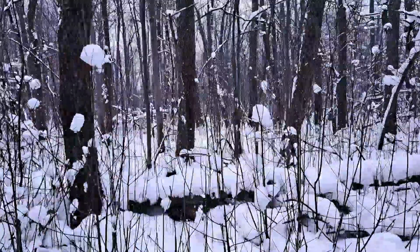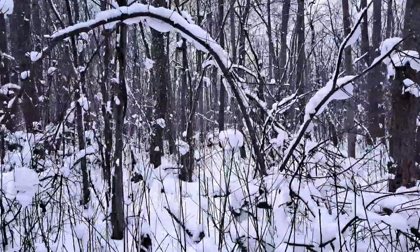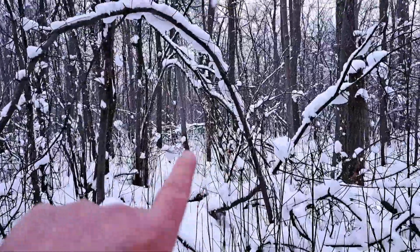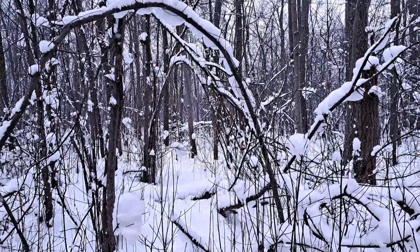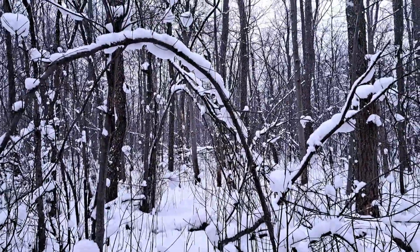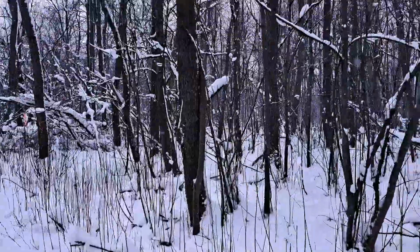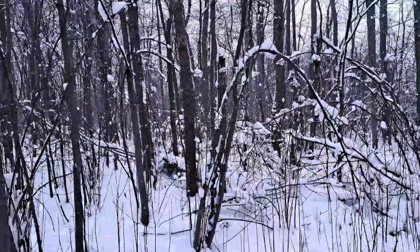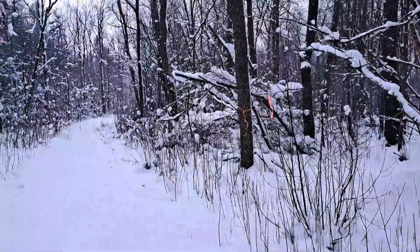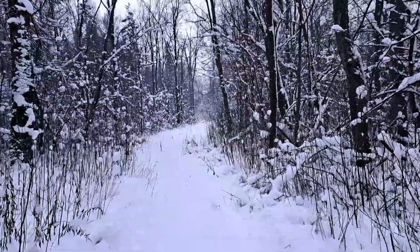Log on the road there, on the path. See that? I don't know if you can see that back there where the tree has been rubbed down. The bark's off of it. It's pretty high. It can't be a deer. It must have been a branch broke off, maybe. Oh, something's gone through here. Maybe somebody has been in here today. Snow's just falling too fast.